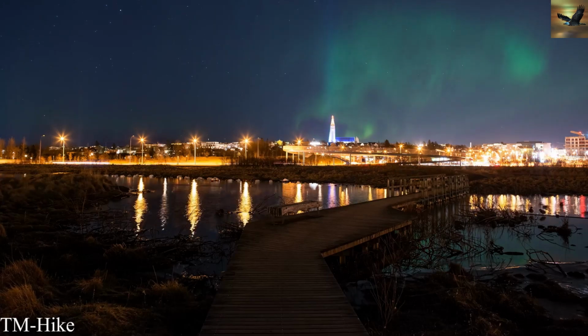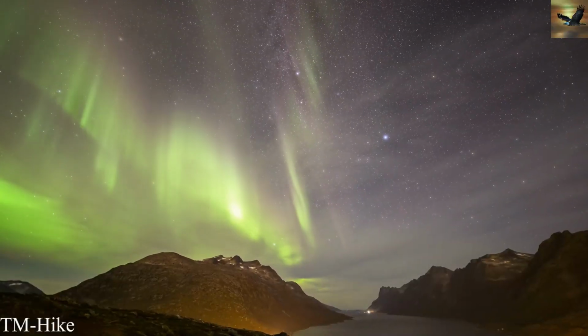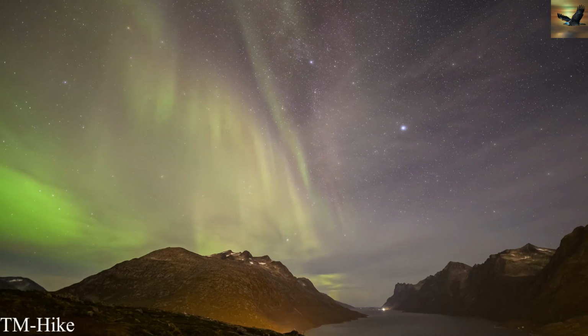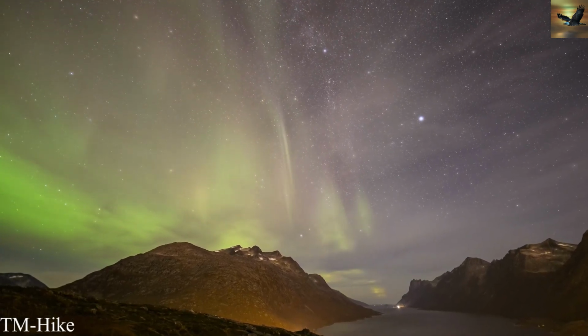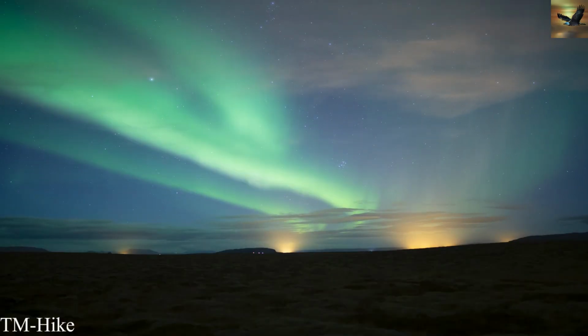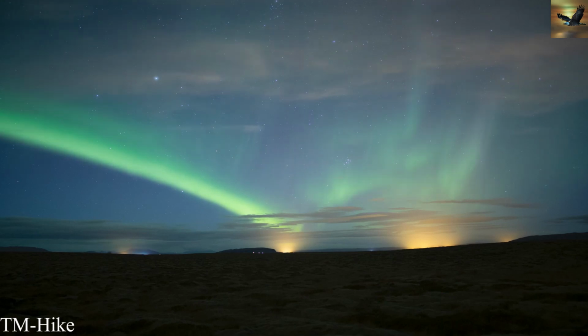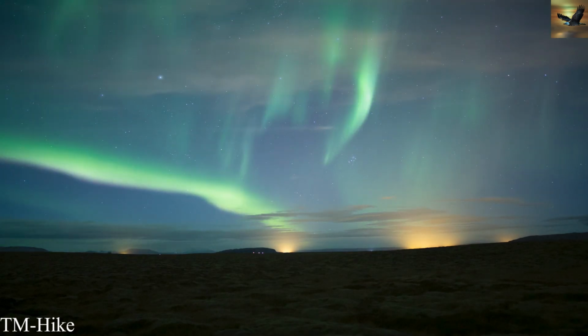The extreme dark of the Icelandic winter has a few perks. Between September and April, the people in Iceland are treated to a magnificent natural display: the phenomenon of aurora borealis, or what we commonly call the Northern Lights. The Northern Lights are beautiful dancing ribbons of light that have captivated people for millennia.